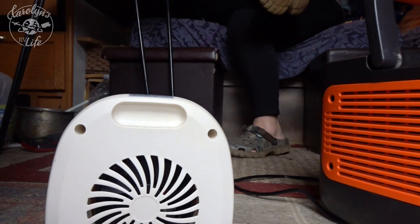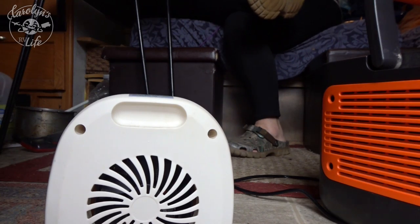So I bought this 2-in-1 ceramic space heater. It's only 1,000 watts, and especially if you're plugged in, I just think this is a much more efficient heater. It runs by electricity. You're not using propane. If you're plugged in, you can use your regular 110, 120 outlets, and you can run it on regular shore power.